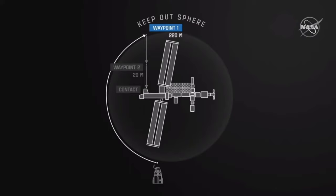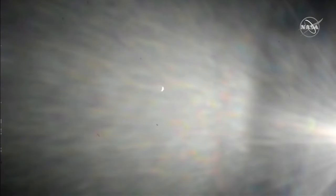The integrated teams here at MCC-X and over in Houston are doing joint pulls. It's one of everybody's favorite things in spaceflight, go/no-go polls. We're constantly assessing, not only making sure Dragon's ready, but that all the systems on board station are ready. We do a couple of configurations to the station to get ready for the docking.